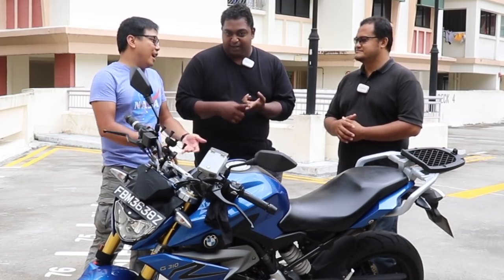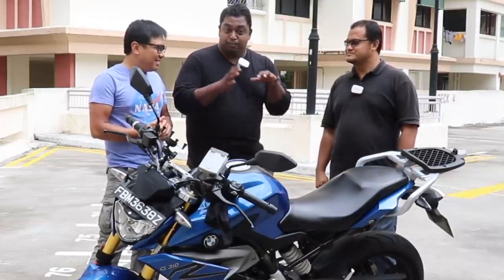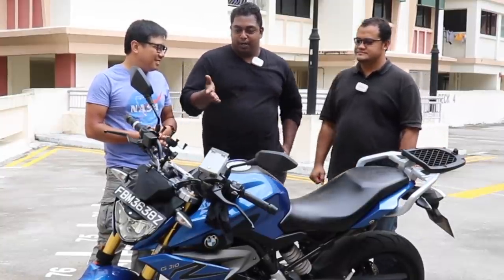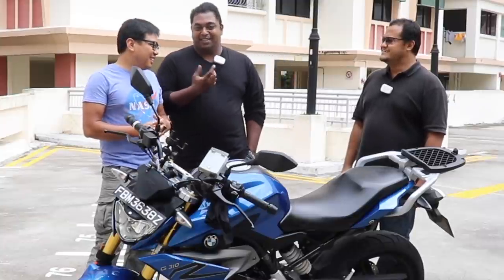The GS 1200, S1000. It's a good thing for me because since young I'm a BMW fanatic. So I'm happy that they have a slightly smaller bike, because I want to go commuting and all that. If I take the S1000RR, I tell you, I need to drink petrol also. Really. But I do plan to get one, a single R, you know.